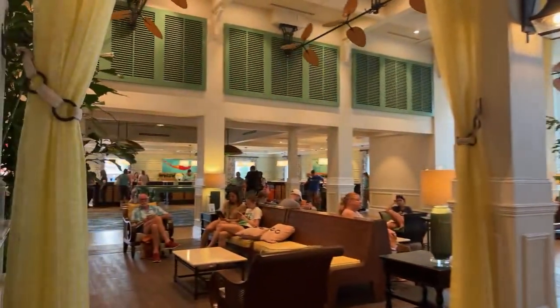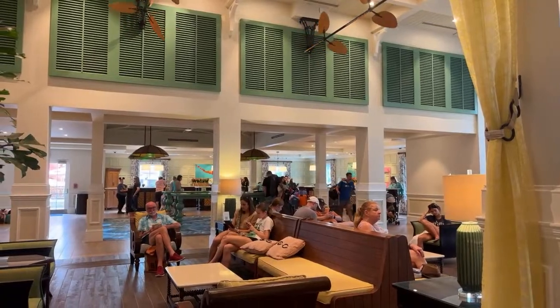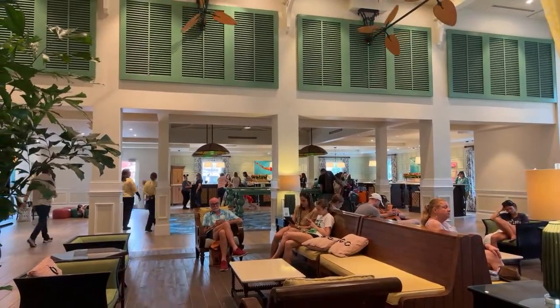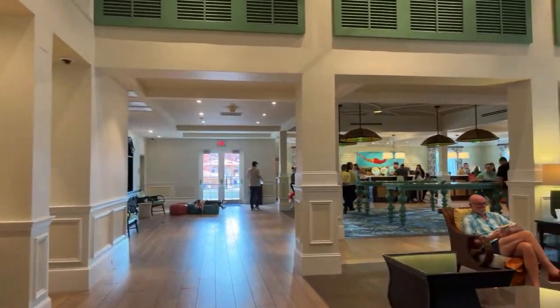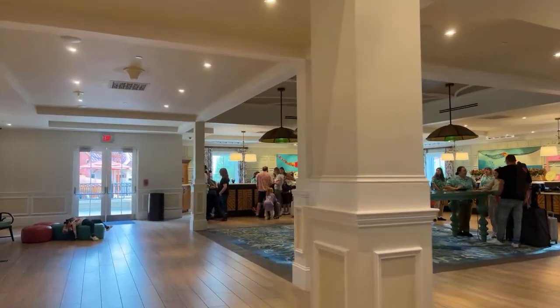So this is kind of their model. It's kind of the old airport hub and spoke model, where you have a central area, and off that central area are all the other areas. So this is kind of where we are right now. We are actually in the lobby, Caribbean Beach. Let's scooch around and show you guys. And it is a warmish day for October, so loving the air conditioning. So this is just check-in.